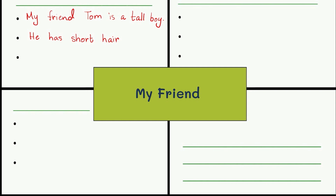Moving on to second square, I can maybe talk about my friend's nature or his or her likes. How many family members does my friend have? Where does he or she live? So I will write, he is a smart boy. And if I'm going into detailing, I can maybe write, he loves to play with me.